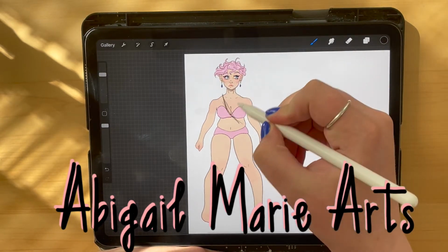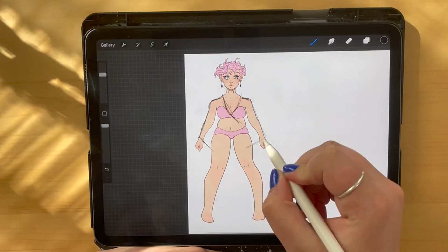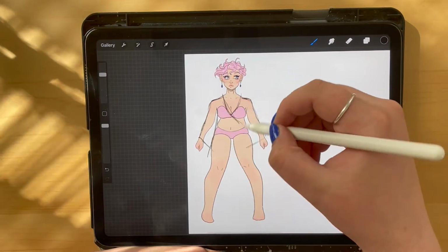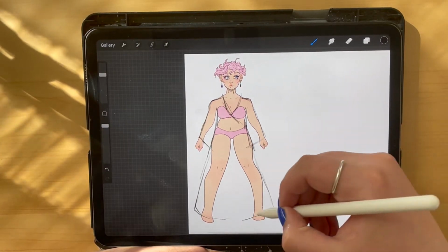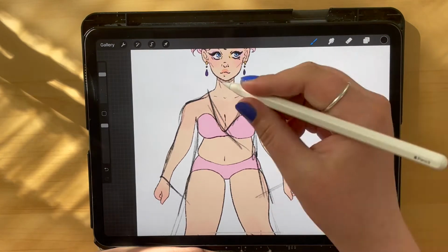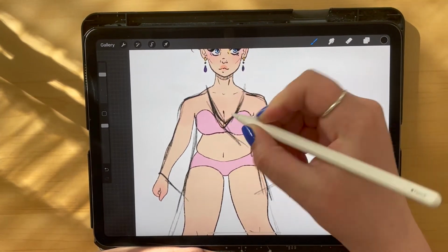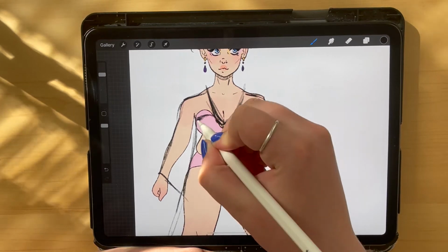Today I am doing something a little different. As you saw in the title, I am designing a character outfit. So I am using my iPad Pro. I have the 10-inch one and I don't quite know how to screen record yet, so sorry.